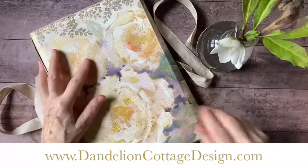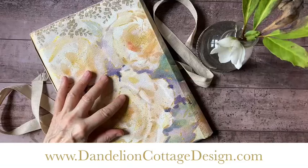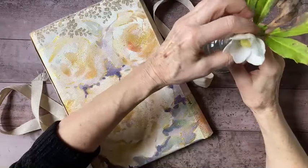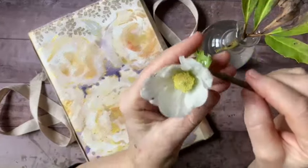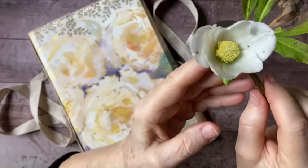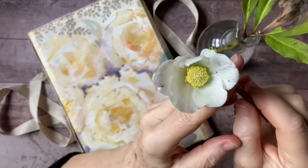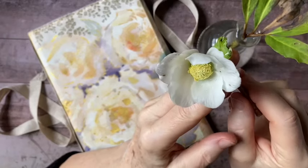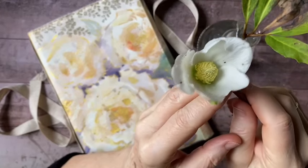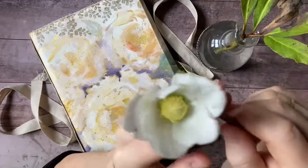Today, what I thought I would do is to continue to work on the holiday border. So I've got my watercolor sketchbook here, and true to its name, the Christmas roses are blooming, and I posted a picture of those earlier, so I hope you got a chance to see that. They're absolutely gorgeous, and there are still a lot of buds, so I think it's going to be pretty spectacular this year. So I will continue to post pictures of the plant as it continues to bloom. But here it is.